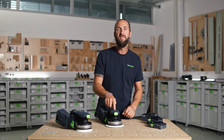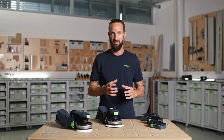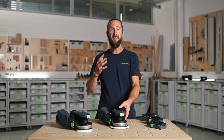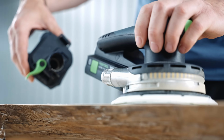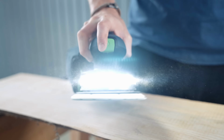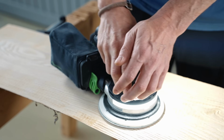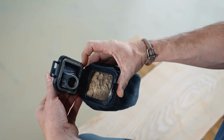Our ETS-C2 also comes with the right accessories. Do you have outdoor work where a suction hose is a hindrance? Then use the dust bag included in the scope of delivery. This does not affect the ergonomics of your sander and allows you to reach hard to reach areas that would be difficult or uncomfortable to work on with the suction hose.